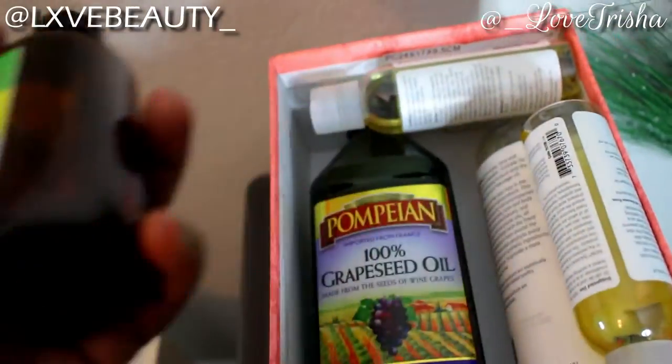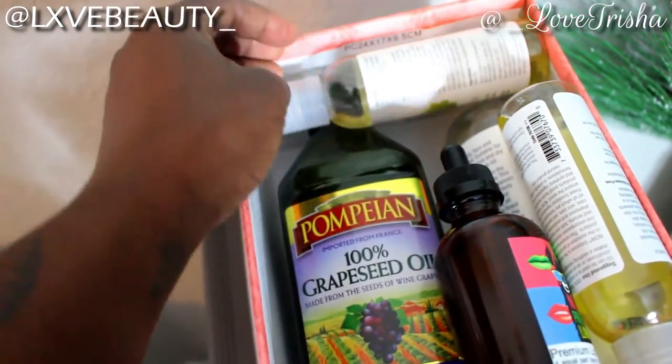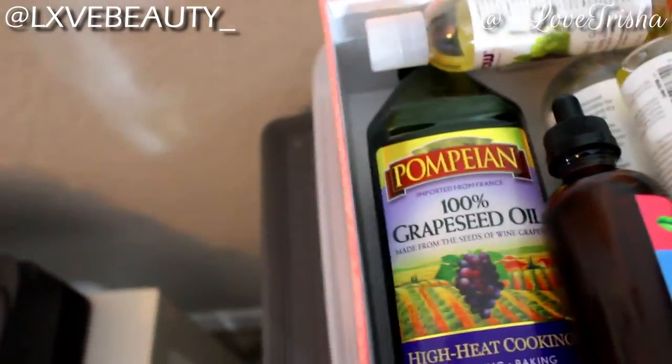Studio type. And then over here is where I keep all of my other stuff. So these are my syringes that I use for when I'm filling my tubes. I just get the 10 piece. I keep all my oils in here. So I use grapeseed oil. And I use grapeseed, avocado, coconut oil, and I use my other little special ingredient. Can't give you guys all my stuff.